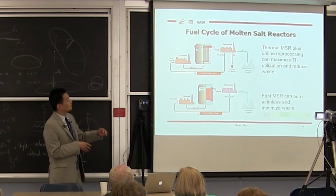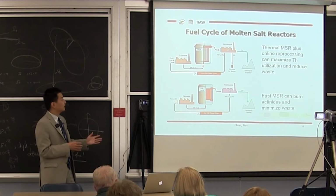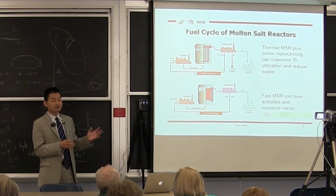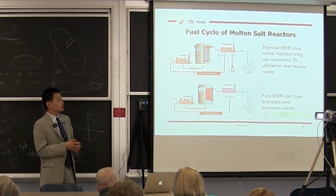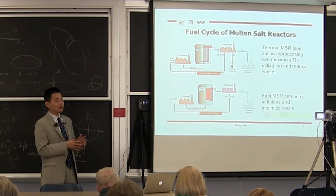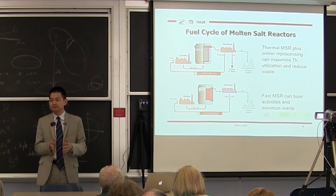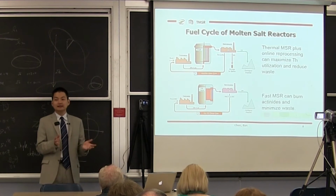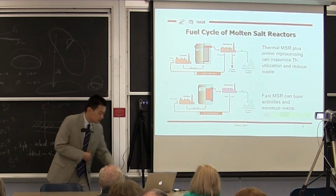We also think that by using the fast spectrum, we might be able to burn some actinides in the molten salt reactor to reduce the waste. There are challenges in this fuel cycle. For example, the online reprocessing is very difficult, at least for us. There are also material problems. There are also containment problems. So people, especially regulators, are worried about the leak from the liquid fuel reactors.